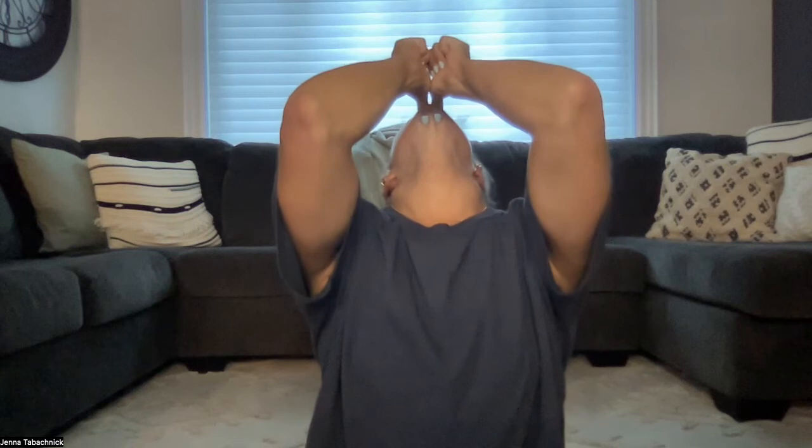Bring the thumbs underneath the jaw, so follow that same line. Slide it underneath. We're going to press in, and you're going to lift your chin up and slide the fingers along the jawline all the way toward the chin, and press the chin up as high as you can go. And back to neutral with the chin.